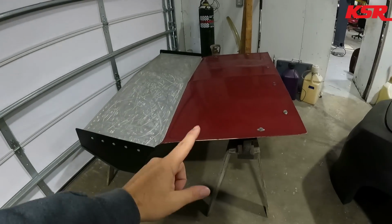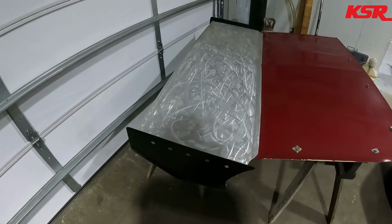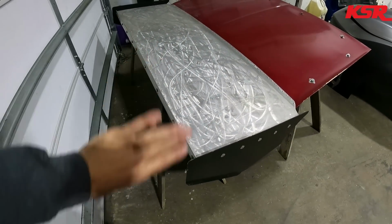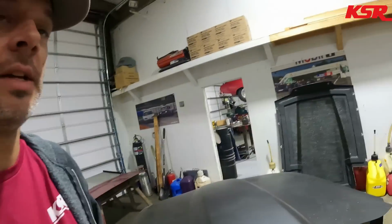So here's the trunk spoiler off of the Nova over there. This is something I built years ago. This is like 10 years ago stuff I did.